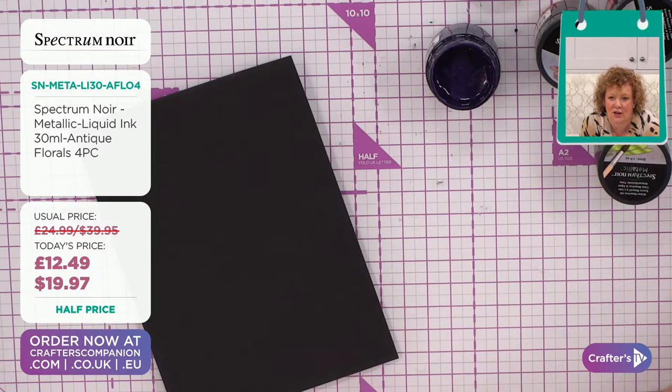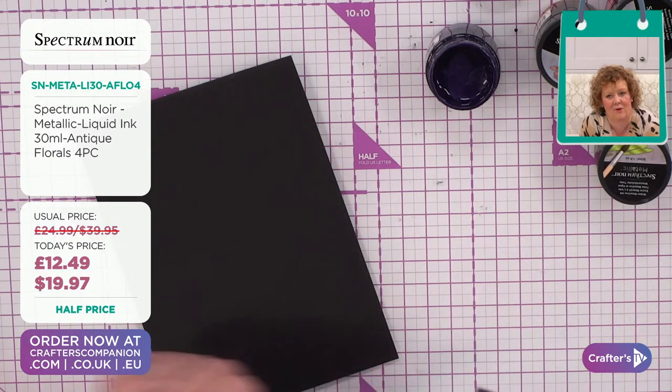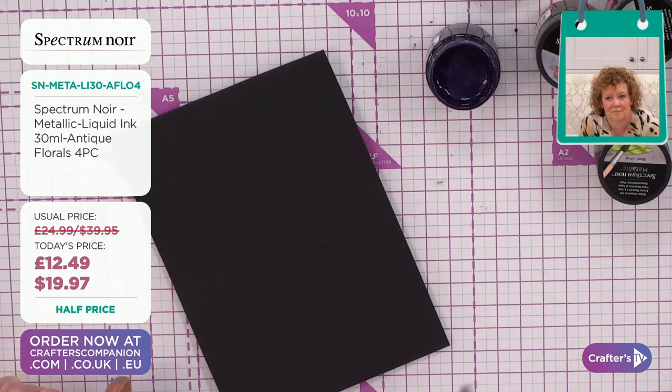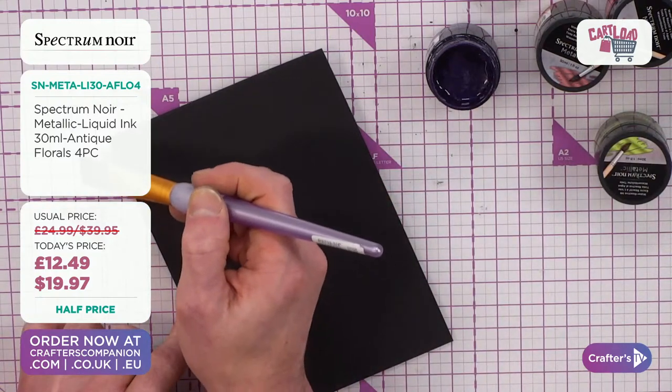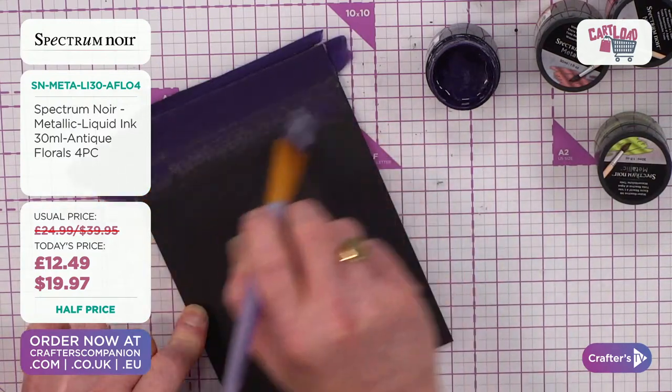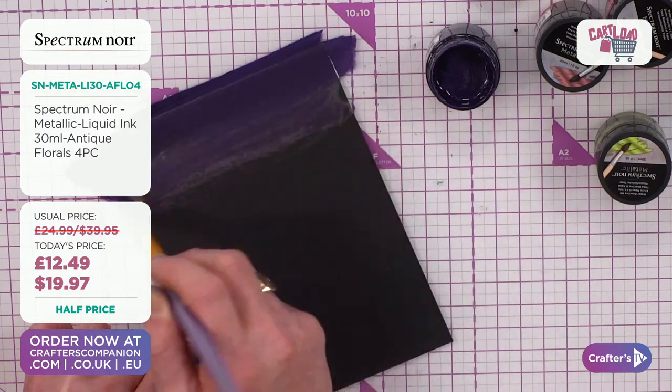And are you changing? I popped it into the water, I was just taking it back out there. Okay. So just in case you're wondering, I'm using the antique floral for this one. Okay, little drop in, and then just paint it onto your card. And then let it dry. So give it a shake and a waft.